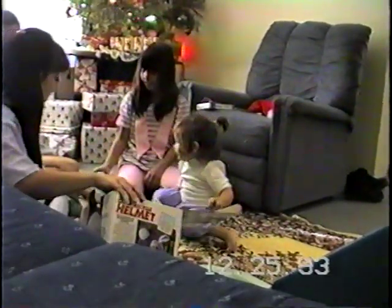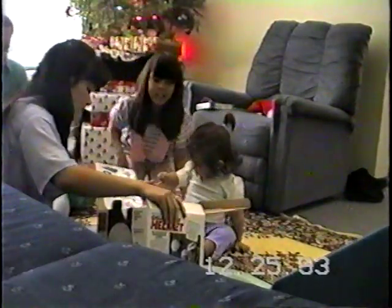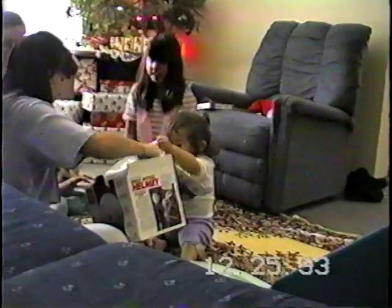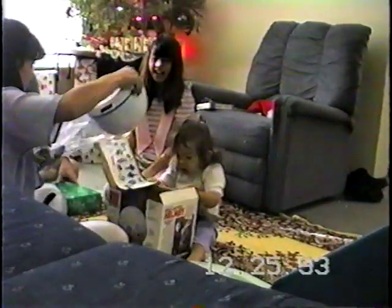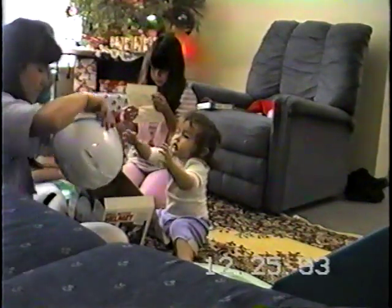Do you want to open? Look at the stickers. That part. Eat your cookie. Look at the stickers in there. Oh. Ooh. A helmet so you can ride on a bicycle. And can, Daddy, I put the stickers on? Can I put the stickers on? Yeah, Mama, take the paper out.